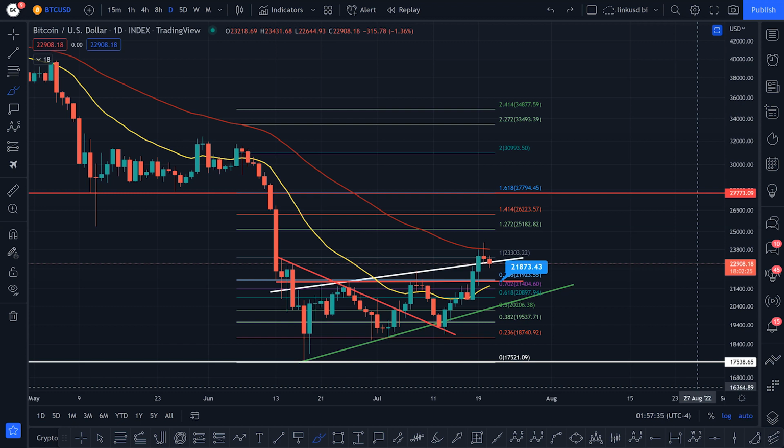Okay, I do need to keep an eye on Ethereum for you. I've posted it on Twitter today that it's coming in for an ABC. You've got a rising wedge. It looks as though the potential target of that's been met before continuation. Okay, and this is how it works.